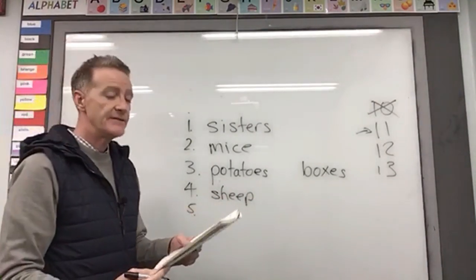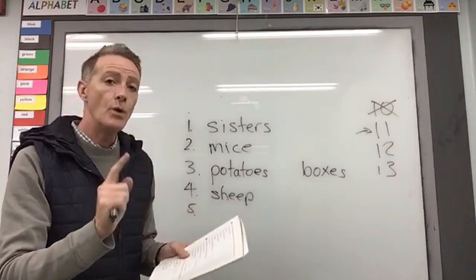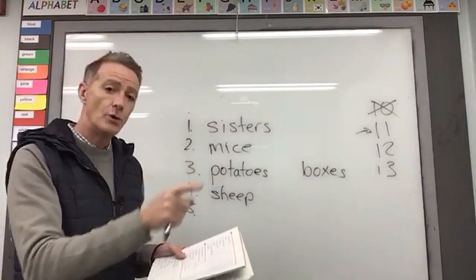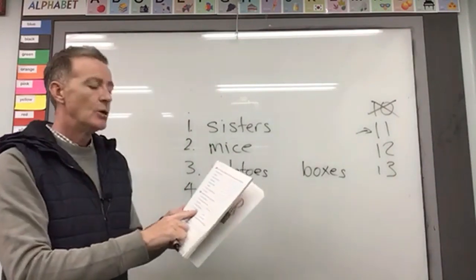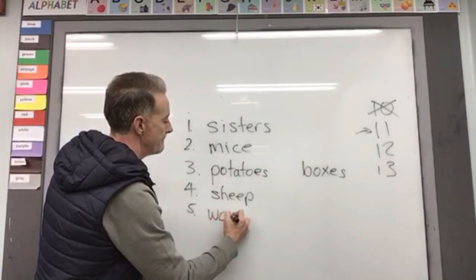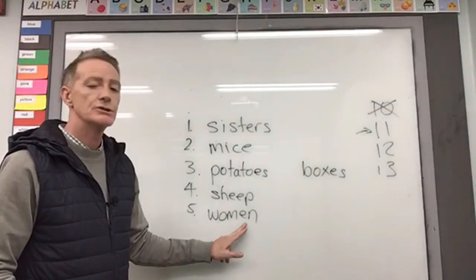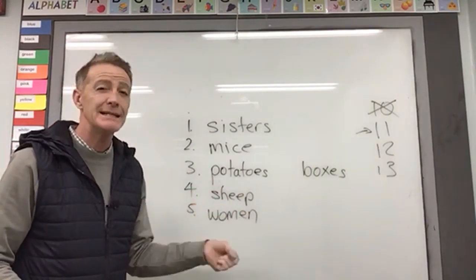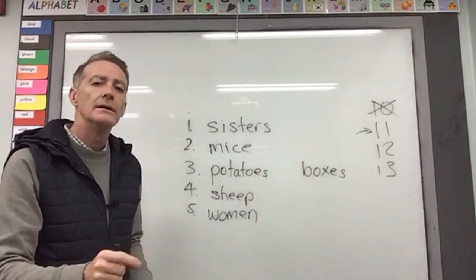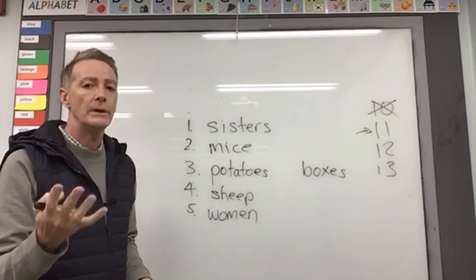Let's do number five. This is a tricky one, a little bit hard. The word is woman. That is one woman. Those women are tall. So "those" means more than one. How do you take one woman and make more than one? Those women. You change this from A to E, and you pronounce it a little bit different. Woman, women. So one woman, two women, three women, four women.